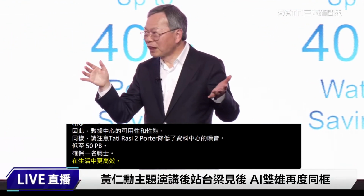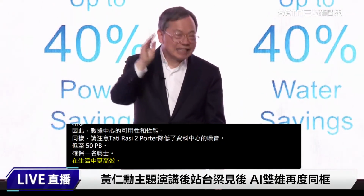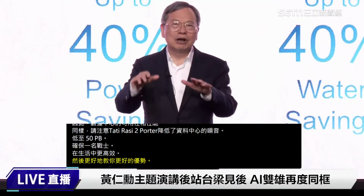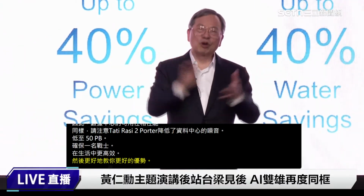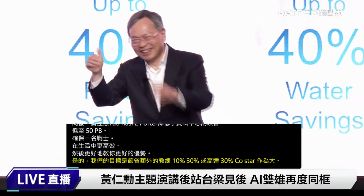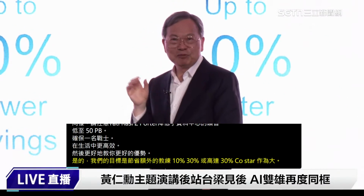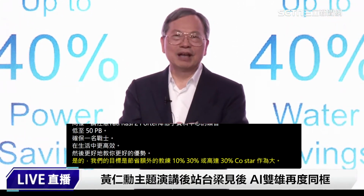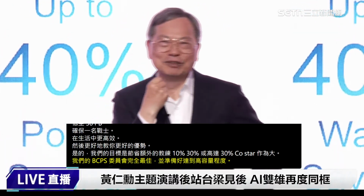And then better feature, better advantage. Yes, we aim to save extra cost, 10%, 20%, or up to 30% cost down as a big bonus for you. Our DCBBS solutions are fully optimized and ready for high volume deployment about now. So, cool. First come, first served now.